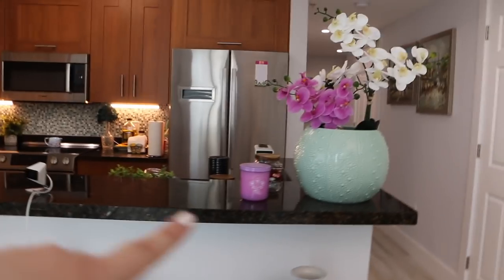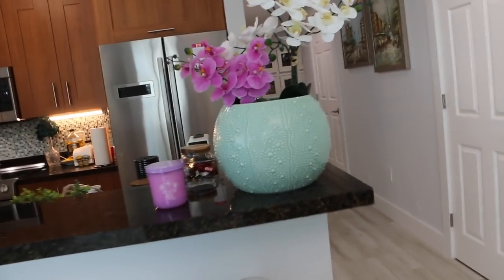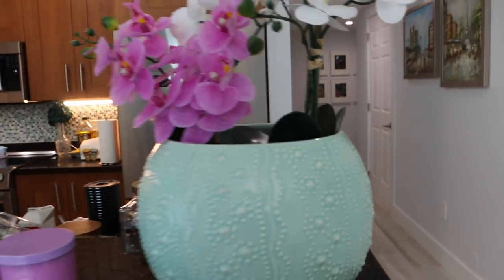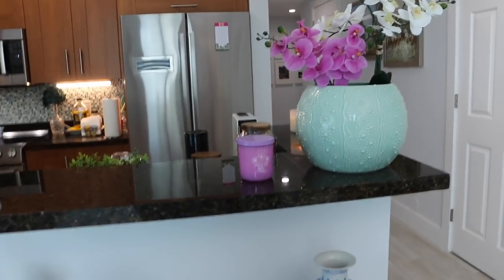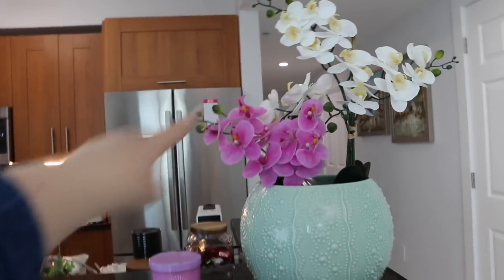And then here on top of the kitchen, I don't know, what do you call this? The bar type of area. I just have a little arrangement that I made myself. I bought this pot at Home Goods and there's two orchids in there that I just kind of shoved in there. And accidentally, I just thought it was beautiful. And then I also bought that candle. I left it there because it was nice and pink and it matched the orchid in there. So yeah, that's pretty much the living room area.